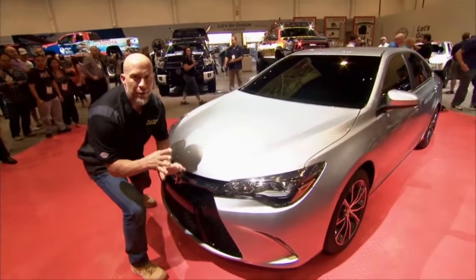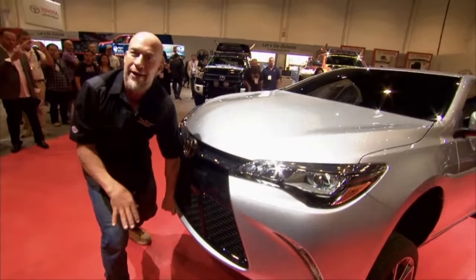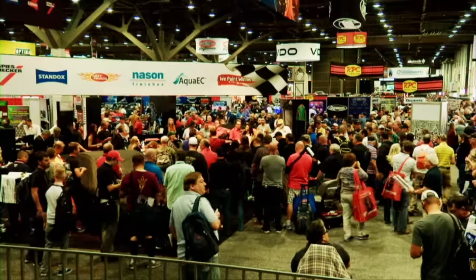Toyota Camry, not your normal Camry. You want to see under the hood? Oh no, you're not ready yet. You're not ready. When we come back, I'll show you.